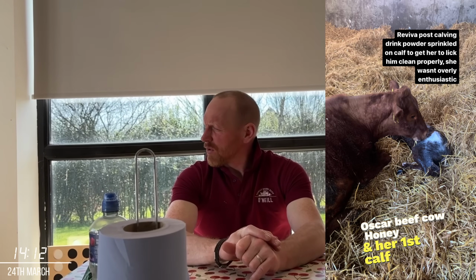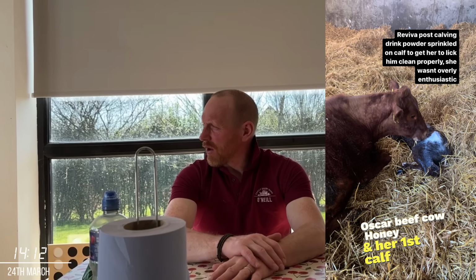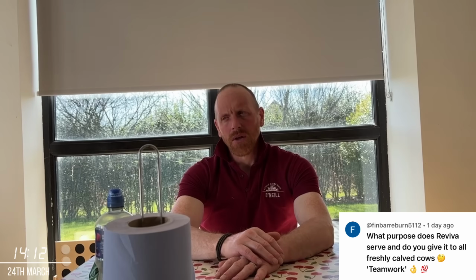There's probably no research done about it, but I find that if a cow has a big calf that has taken up a huge amount of space in her uterus, now all of a sudden that space is gone. The rumen is trying to fill that space in her stomach. You're throwing in 25 litres of Reviva into her, it's helping fill the room, and it's fantastic.